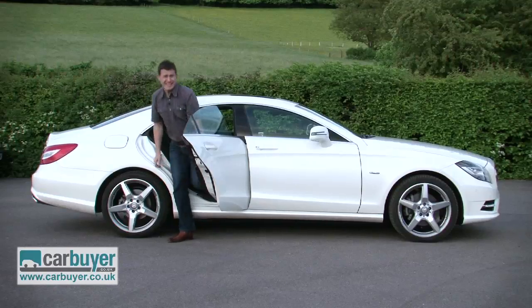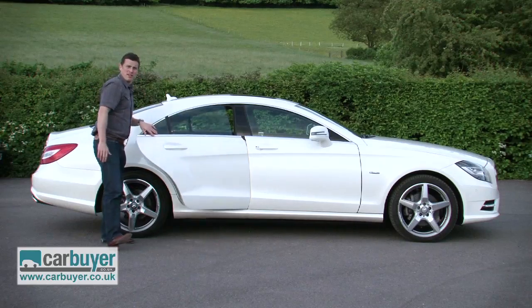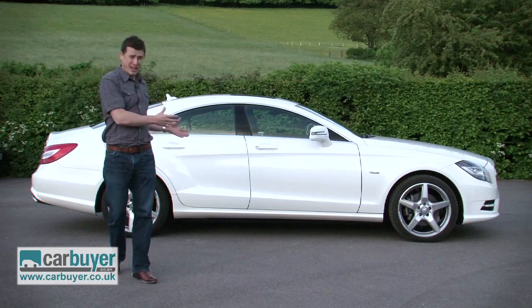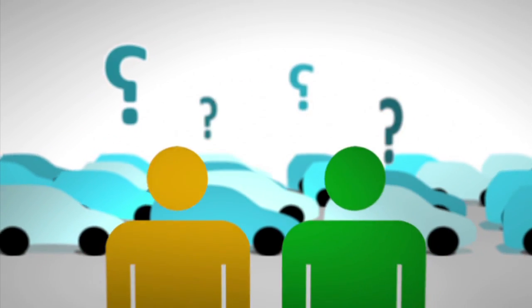But really, that's all nitpicking because the CLS is as stylish as a coupe with the added benefit of some rear doors. And overall, it's a very desirable machine because it's not only great to look at, it's also great to drive too.